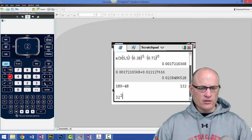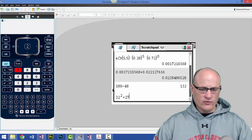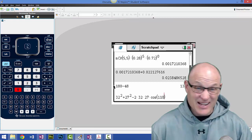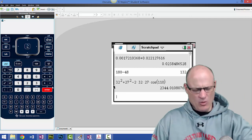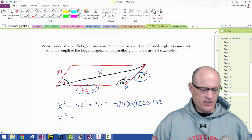32 squared plus 27 squared minus 2 times 32 times 27 times the cosine of, well, I can't tell you how many kids accidentally put sine in there. That's a common mistake, and you don't want to do that one. And I have kids that will write that down as an answer.